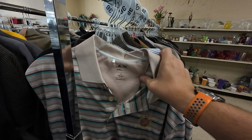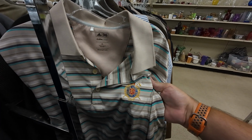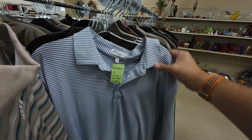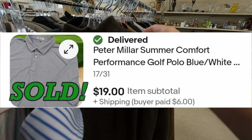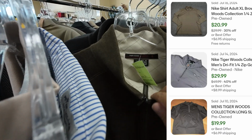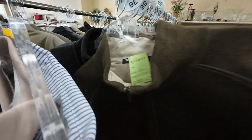Found this Adidas Clima Cool polo shirt. It's got the Pine Lakes logo on it. That's actually the first golf course in Myrtle Beach, at least according to their website. They got the Peter Millar Summer Comfort, $3.99 on it. It's a 2XL, so that's a really good size. And then this I've actually never seen before. Nice quarter zip pullover, but it's the Nike Tiger Woods collection. How cool is that? It's gonna be $7.99. Not sure what that one goes for, but I'm not leaving it.